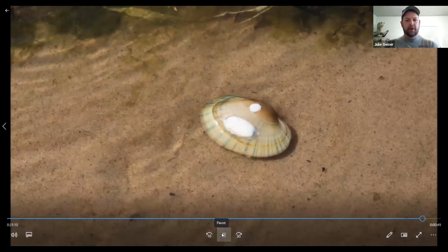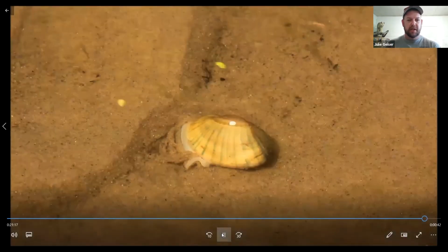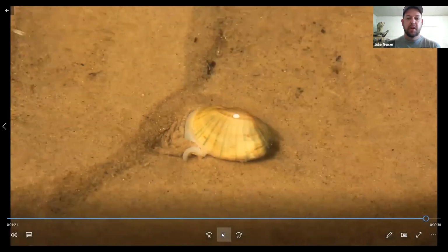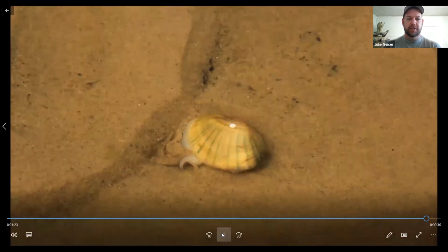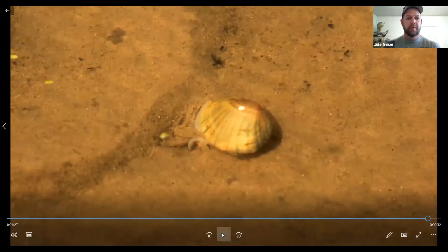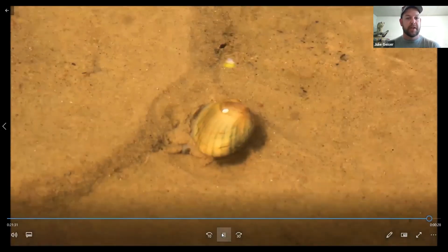So that's the pit tag there, that larger white dot actually is covered in a dental cement that just protects the actual pit tag. This is a time lapse of them digging back down into the sediment. So they actually do live in the sediment. Just a very small portion of the mussel is actually in the water column, just enough for them to be able to put their siphons up, filter the water, and that's how they breathe and feed.